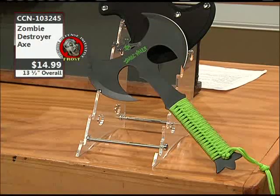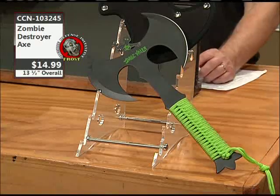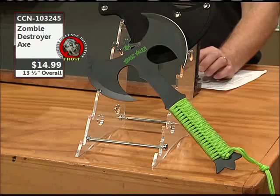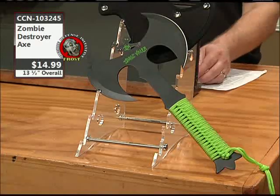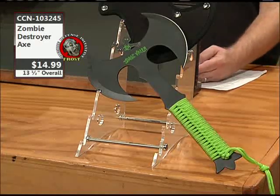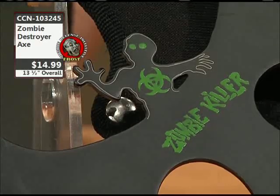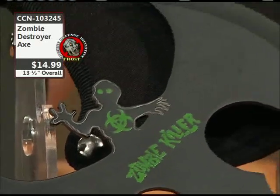Yes, I did. Here's a zombie destroyer axe, and this is one of Buzz's favorites. He has told me he had sold a bunch of these in the past. Yeah, that's a good item. $14.99, 13.5 inches overall. This thing is sharp any way you go. It's sharp on both sides. You got the paracord in the green? I love that zombie bile green. Yes, yes. Zombie killer.